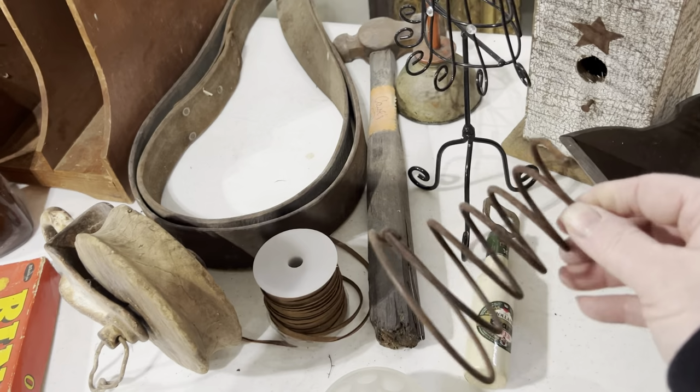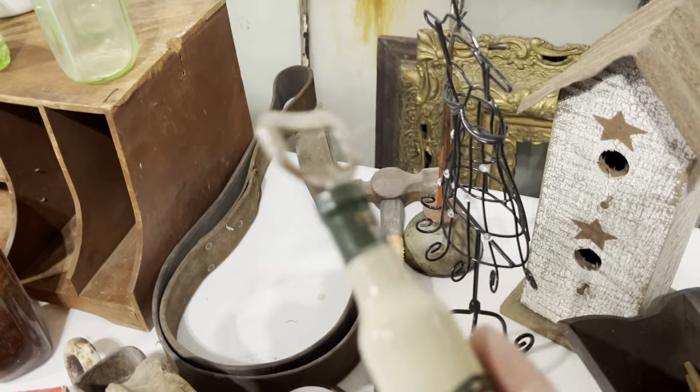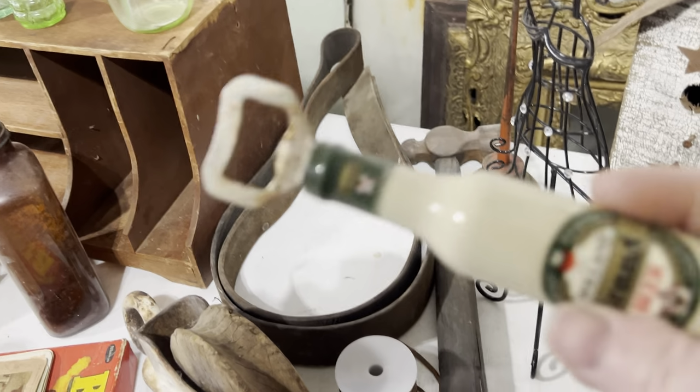I grabbed this bed spring. That's always a good craft project. Chris found this bottle opener, Holland brand beer, so that's neat. He'll probably resell that.